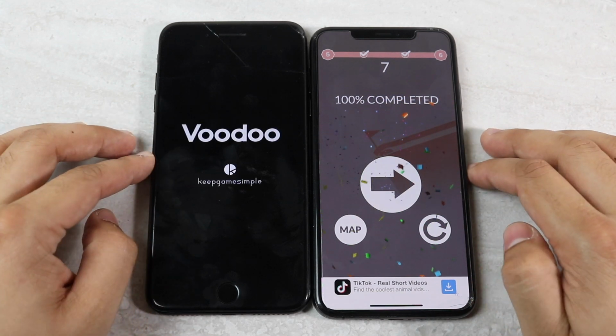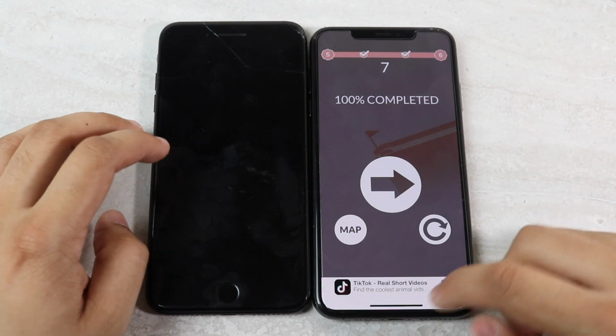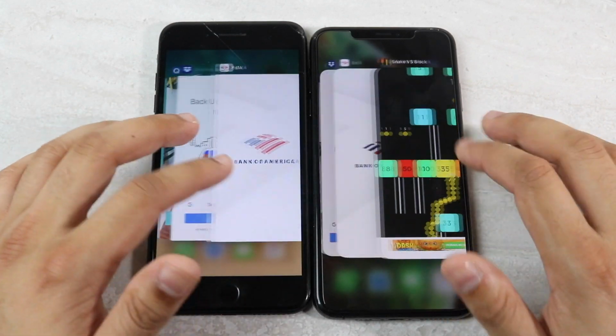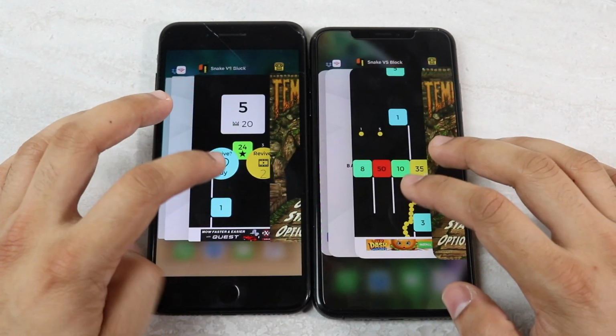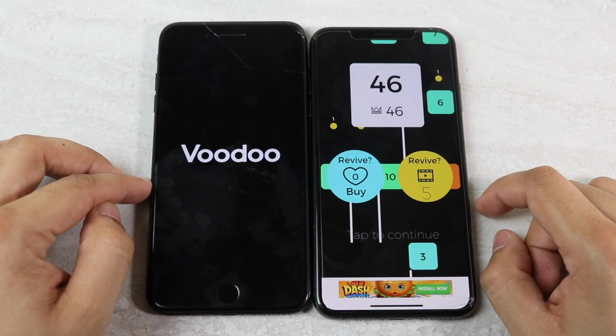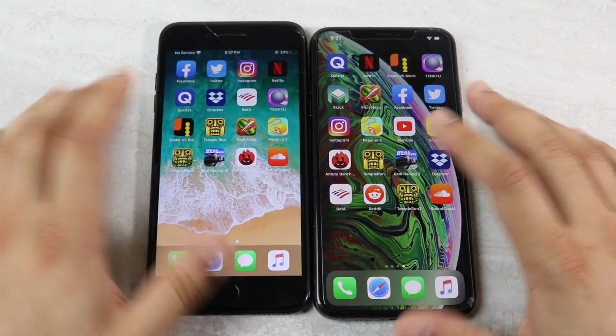And you can see it actually restarted on the 7 Plus, but it kept it on the iPhone XS Max. So it could technically show the RAM management on the 7 Plus is not as good as on the iPhone XS Max. And you can see on Snake vs. Blocks it also restarted there.